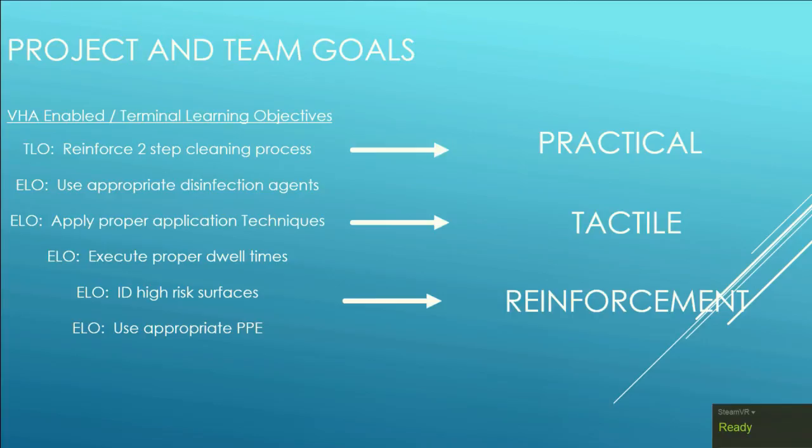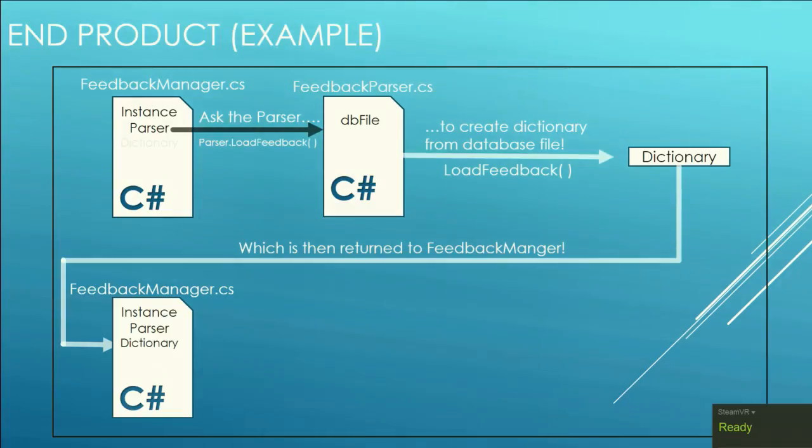So we emphasized that point. And finally, it had to be reinforcement. This was a step in the training process after they'd had the on-site training, after they knew the basics. And we wanted to make sure that everybody reached the consistent level of quality work that the VHA was aiming for. So don't worry too much about all of this data.